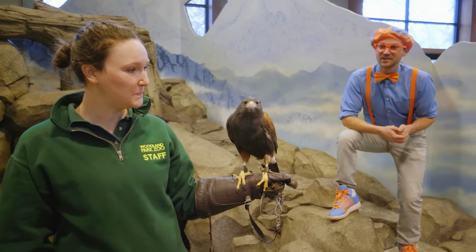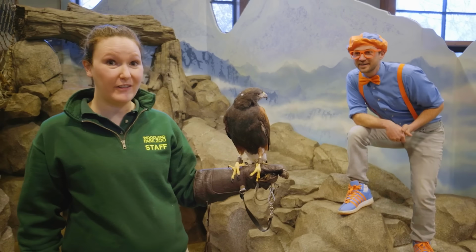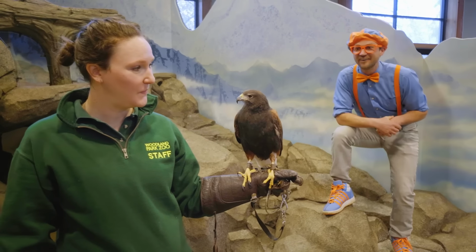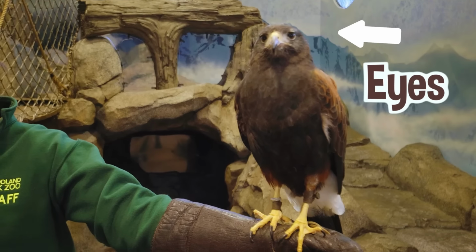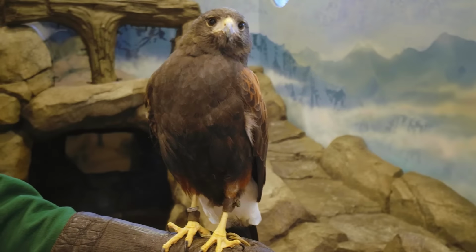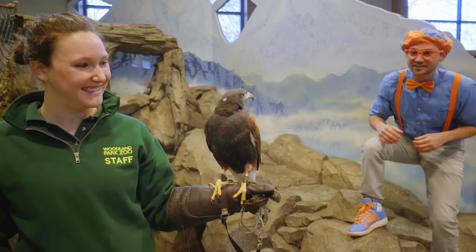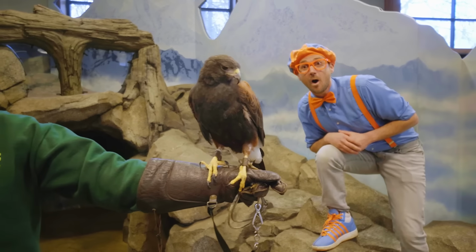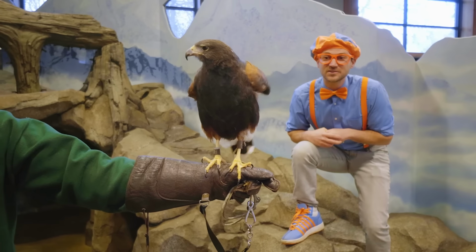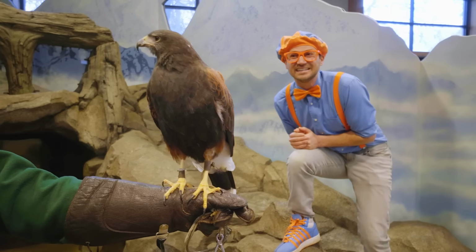Do they live together or alone? Harris's hawks are very special because they live in family groups with other hawks. Most birds of prey live by themselves. And I like Cisco's eyes. What's unique about him? Harris's hawks and other birds of prey have really great eyesight. That is so cool. And I like its beak. Look at it, it looks so sharp. Can I take a closer look at it? Sure. Check out Cisco. So majestic. Hey, Cisco.